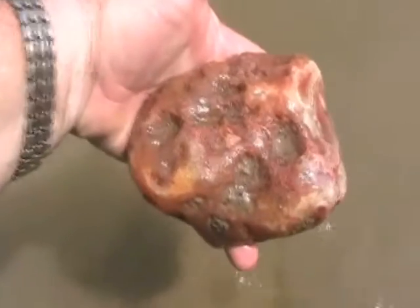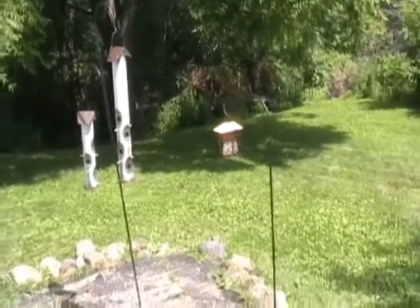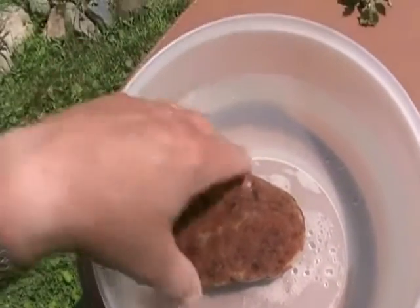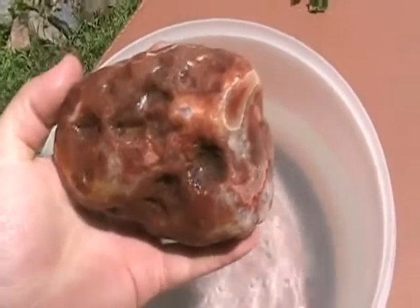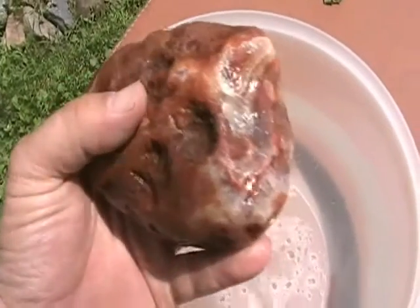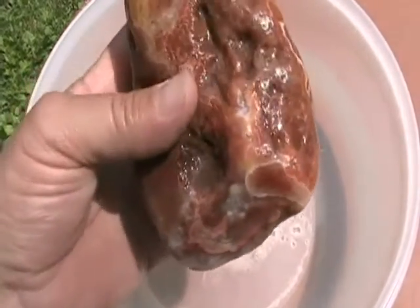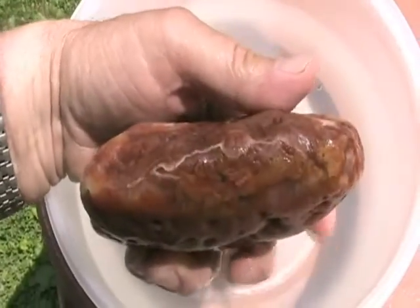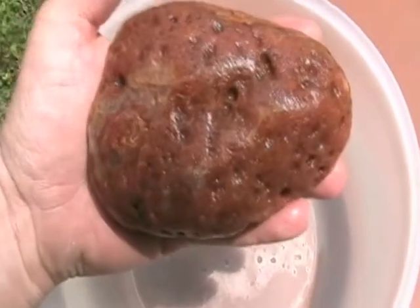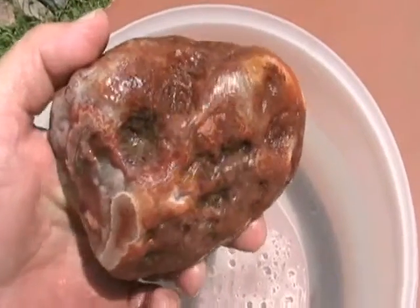Next up, the dish soap and the toothbrush, baby. Well, there it is, all cleaned up. One pound, 13.5 ounces. It's got a little quartz in it, but there's some good color too. It's definitely a tater. No doubt about it.